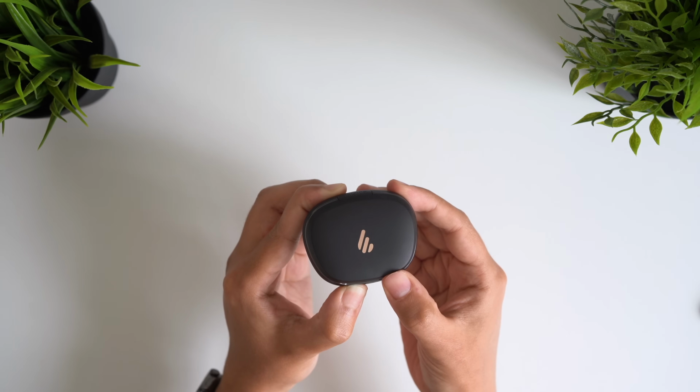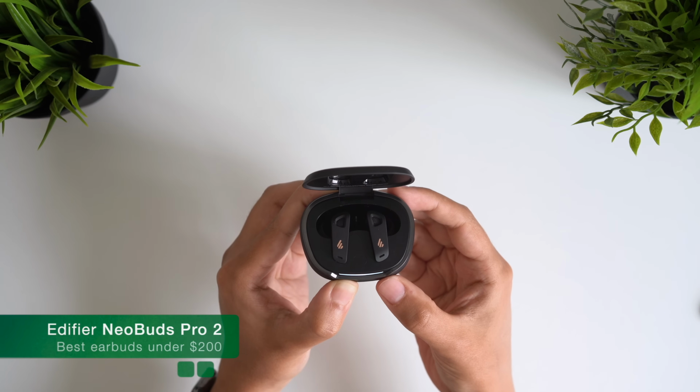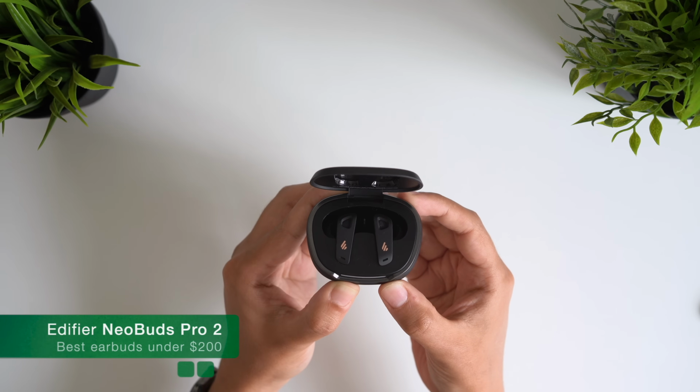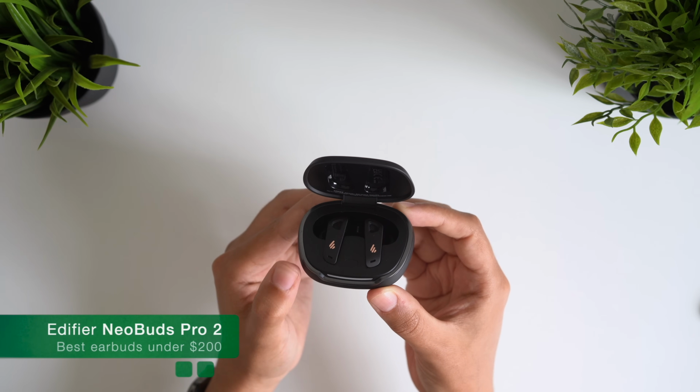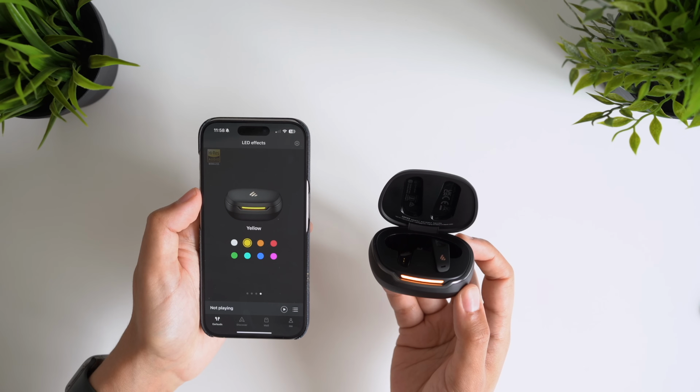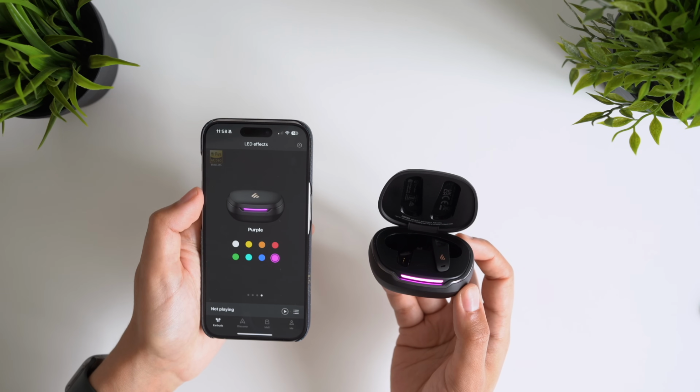The 4th entry is Edifier's NeoBuds Pro 2. Now, these did feature in the Earbuds Awards video, so some of you will know these are good, but I still think not enough people are talking about these. From the design, they look just like the original NeoBuds Pro. It's a comfortable design that fits well, and the appearance is pretty sleek. The customizable light bar on the case makes these unique as well.